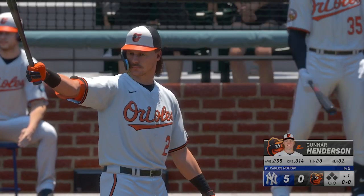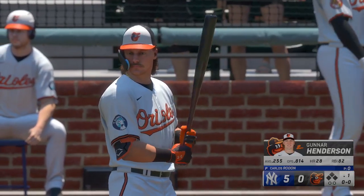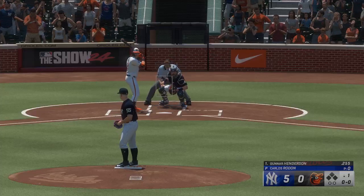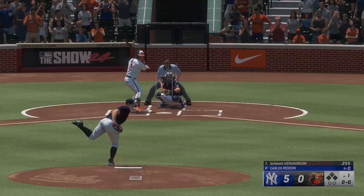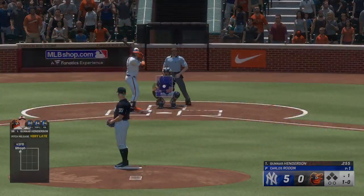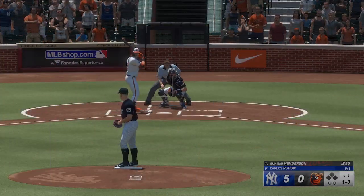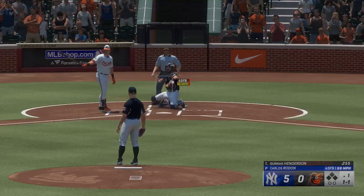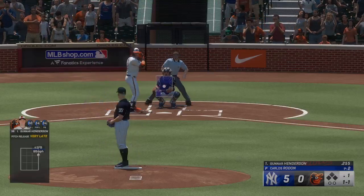We go to the bottom of the first. Here's the third baseman, Gunnar Henderson. The pitch. Five-run lead after their first at-bat. That is huge at this point, but you've got to keep the attitude to keep your foot on the gas. Don't let that team back in this ball game. Cruise to the finish line, but do it with intention.